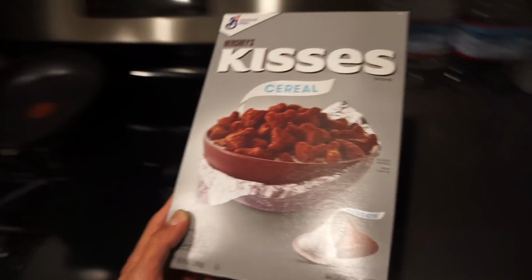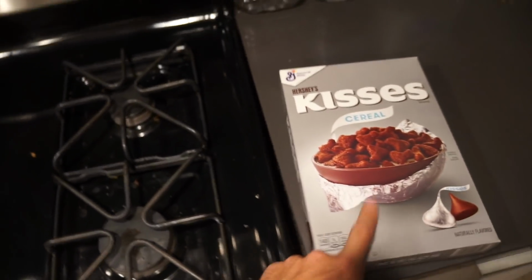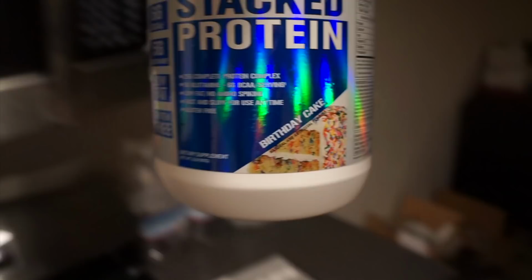So we're gonna do this with, you know what's really good? This with a little bit of birthday cake protein probably would taste really good. We're gonna do this for a snack, and then my meal.